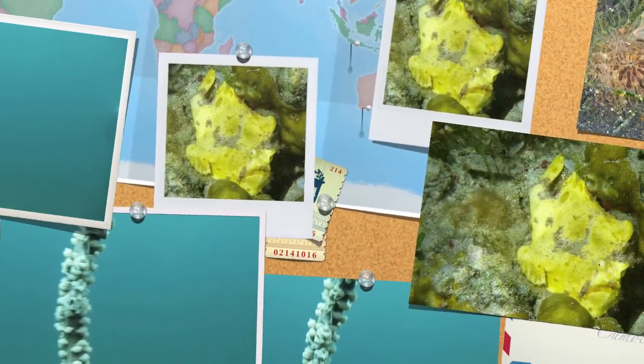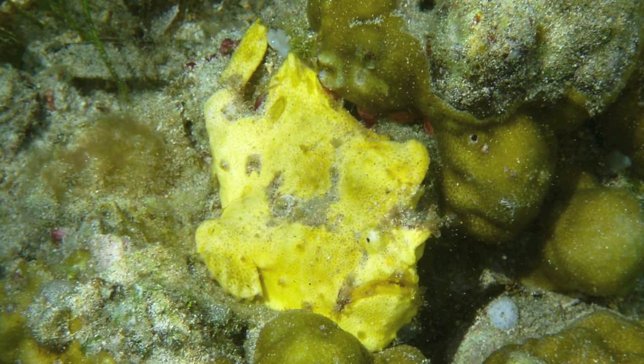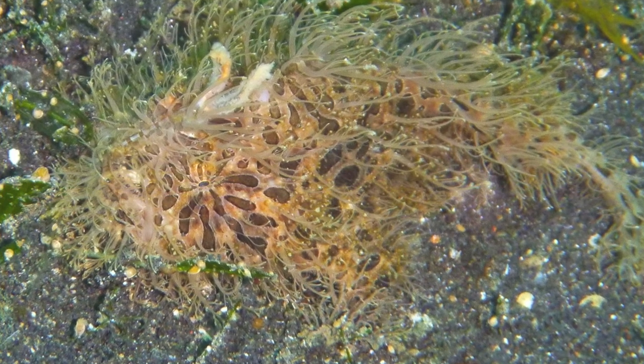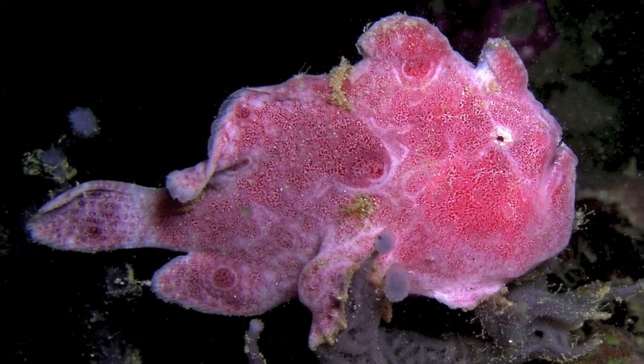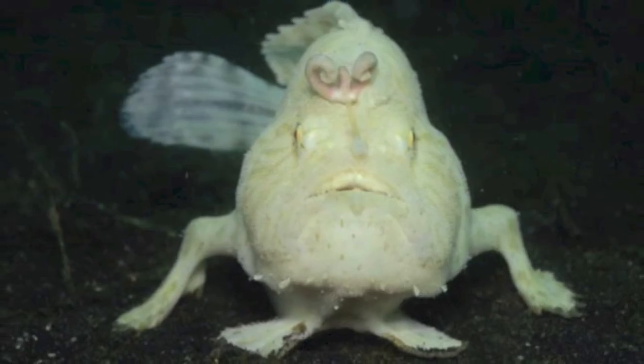Since we didn't have the camera on every dive, there were tons of cool critters that we saw but don't have photos of. These first two photos of the strange frogfish are photos that we took, and then the rest in this section are other people's photos but of creatures that we saw. These are some other types of frogfish that walk strangely across the ocean floor.